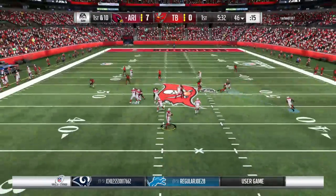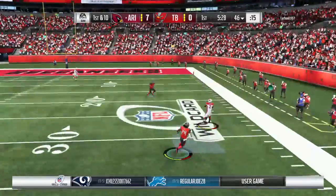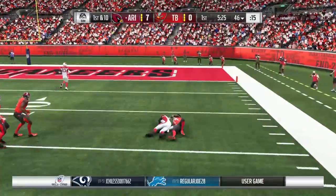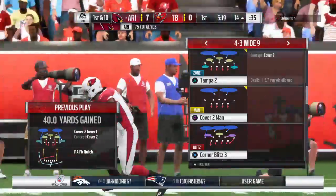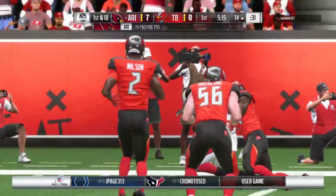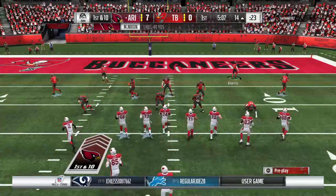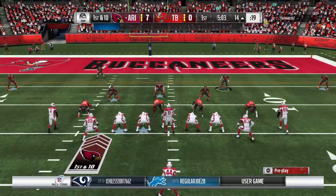Now a play fake here on 1st down. Oh, he's got a man wide open, complete. And he gets this down deep into Tampa Bay territory. A huge play there for Arizona. And even 40 yards. So how about this for field position after the big play? Inside the 15 now as they come up on 1st and 10.